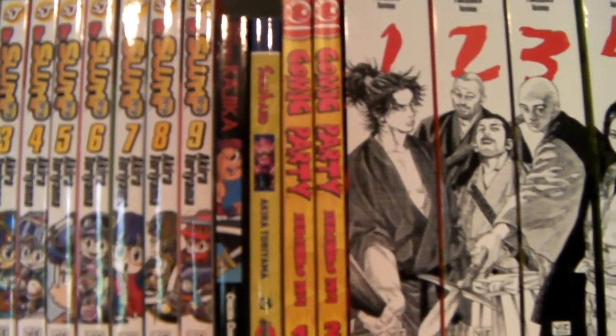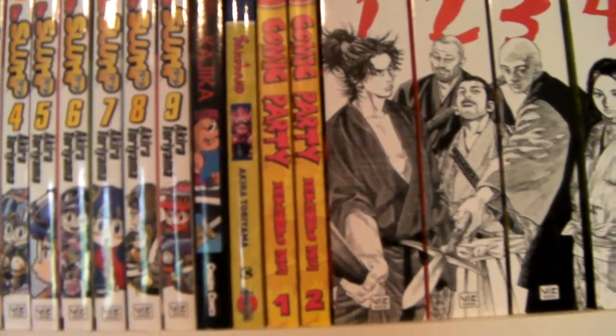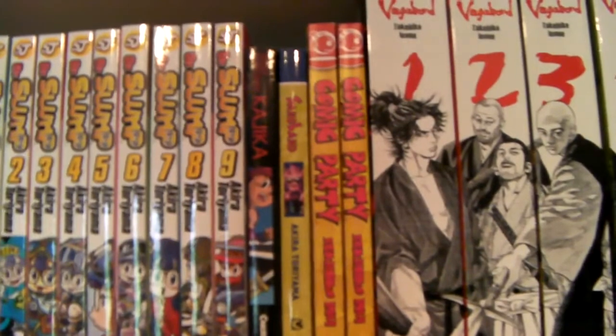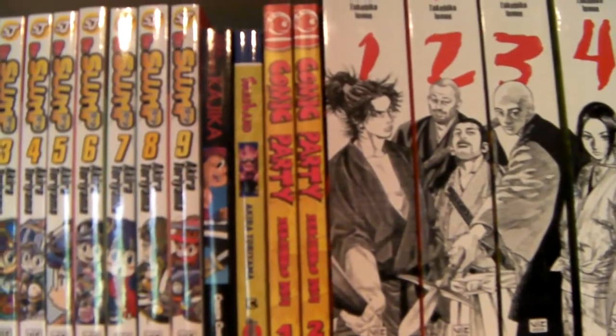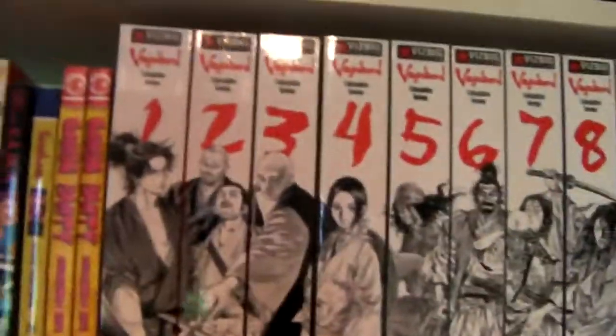This is Comic Party by Sekihiko Inui, and it's kind of like Bakuman if you think about it, but it's more amateurish. They want to make doujinshi instead of a real manga.